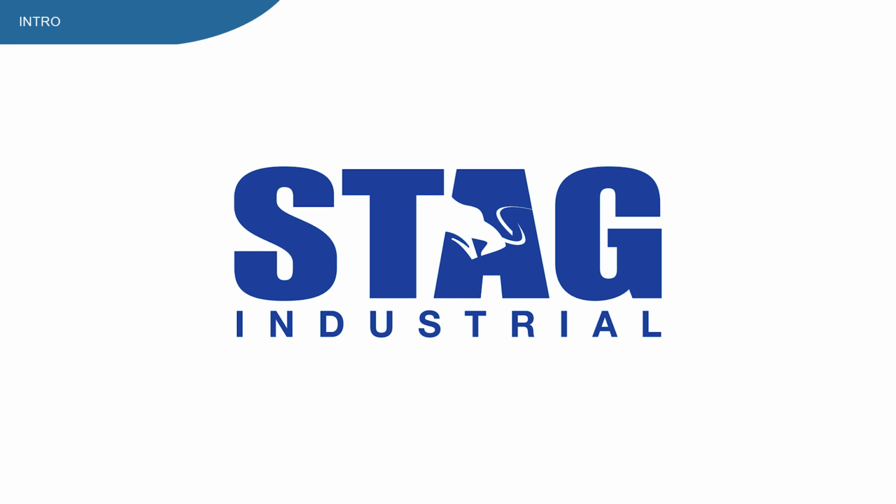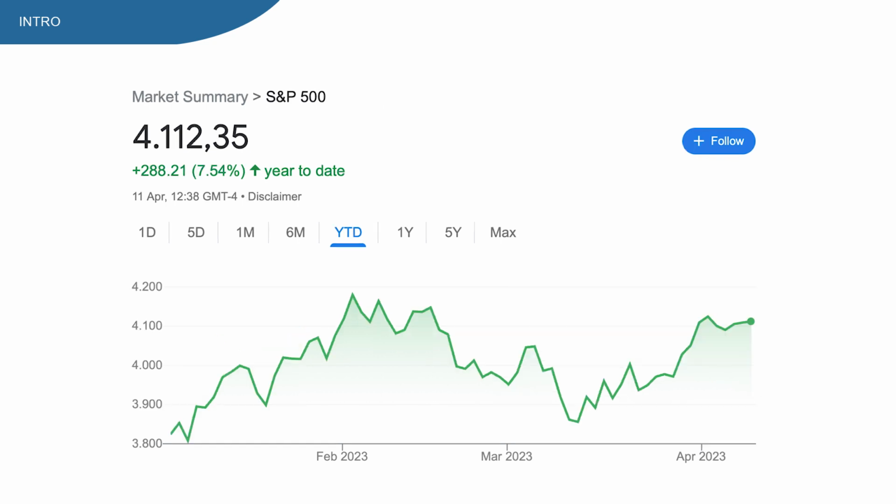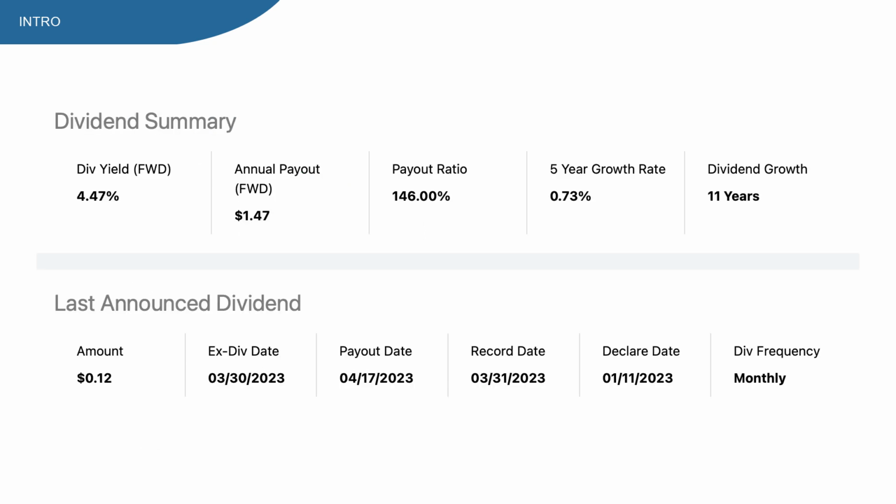Stag Industrial stock, ticker symbol STAG, a monthly paying dividend stock. Stag Industrial is trading sideways year to date, which is quite a difference with the overall market, in this case the S&P 500, which is up 7.5%. From a dividend point of view, things look pretty interesting with dividend yields sitting at 4.47% and 11 years of dividend increases. But the real reason why people love this stock is because of the monthly dividends, of course.